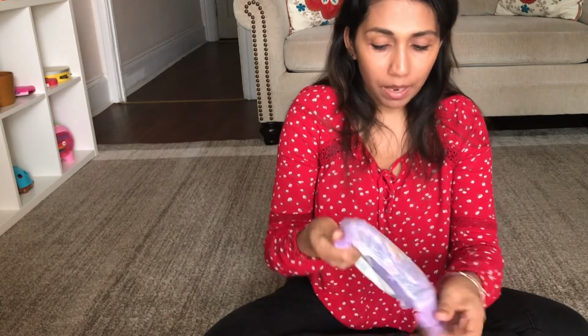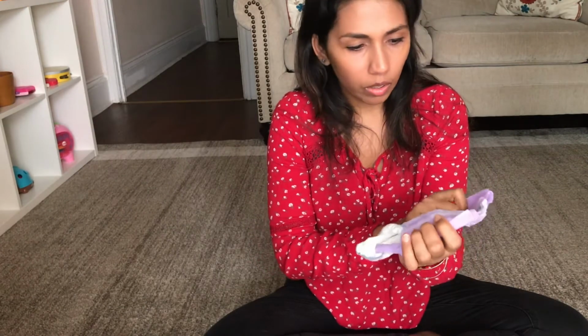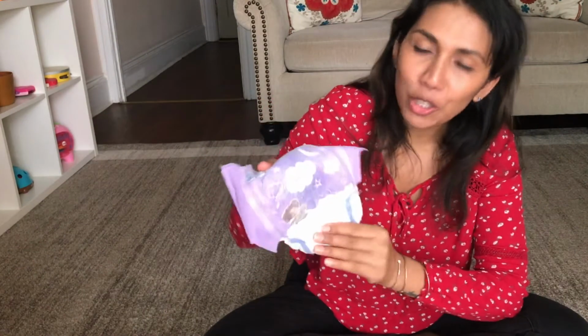So for nighttime, I'm using these pull-ups. I think these are Huggies brand, even though it doesn't say on here, but the box said Huggies. These are pull-ups. I had to put her on 2T to 3T. She's 29 pounds. I initially ordered the 2T size, but they were very small.